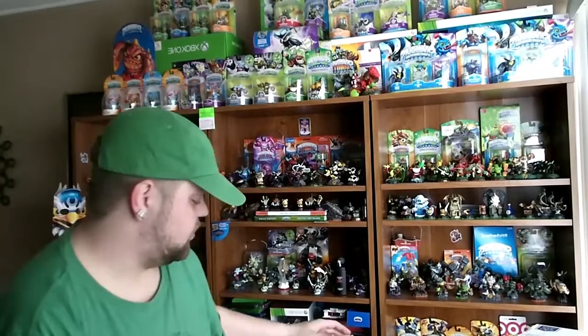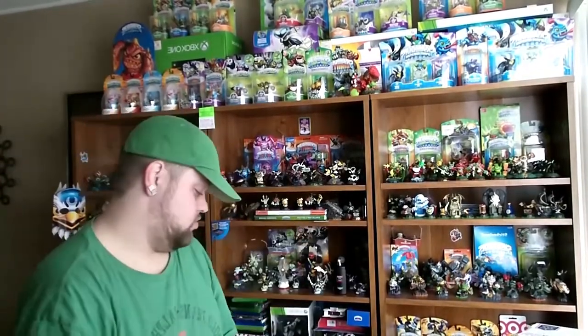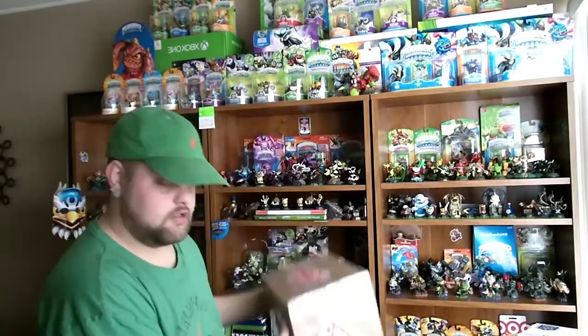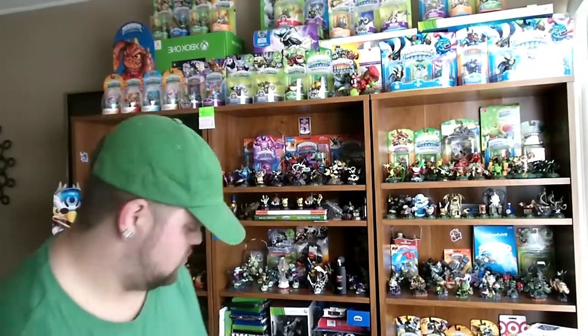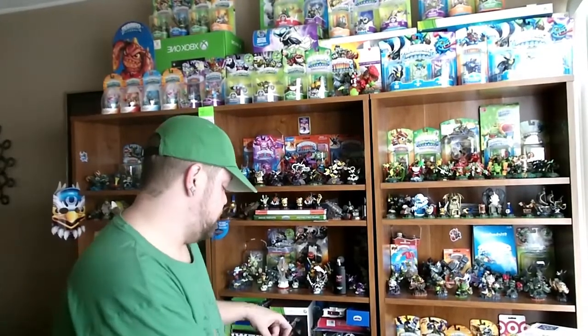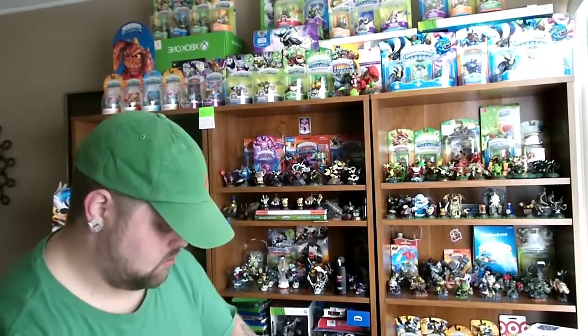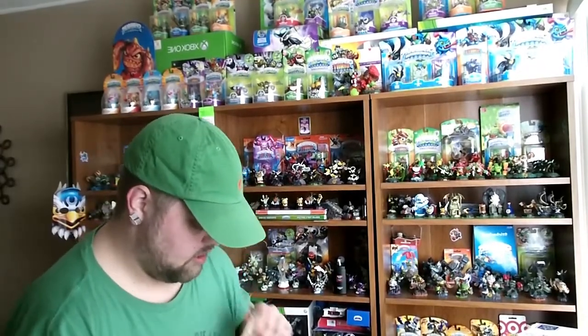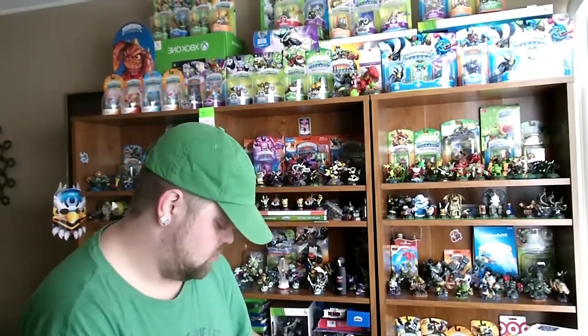Big Jelly, and today I've got a whole bunch of packages in the mail, as you can see. I'm about to be opening up all these things and see what's inside, so let's get right to it. And most of this stuff will be Skylander related. I have an idea of most of what everything is. I had a lot of packages coming in this week.